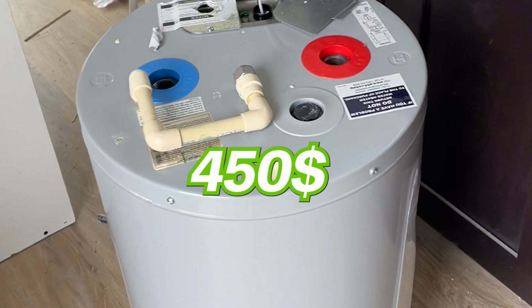We ended up spending an additional $450 to buy the actual tank version of it, but it has about 15 gallons, which I've noticed is enough for me to take a shower, my husband to take a shower, and the water is still coming out warm at the end of it.